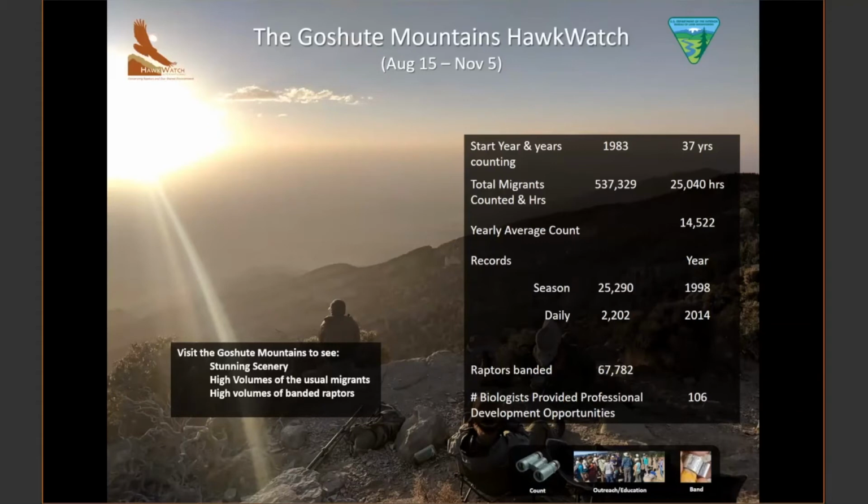If you are interested in experiencing the Goshutes next year or some year in the future, you should know that it takes an effort to get there. So it's about a 2-mile hike with 2,000 feet of elevation gain to get up to the HawkWatch site. But it's worth it, right, Jesse? Sorry, I muted myself.